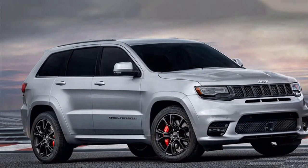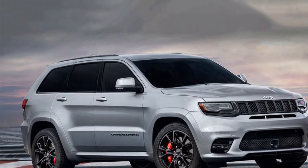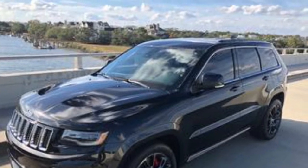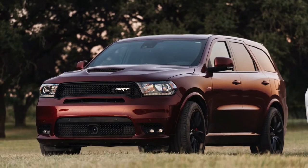And maybe the SRT model will be the 426 on the next gen. And I'm wondering about the fate of the Jeep SRT 392 and the Durango SRT 392.